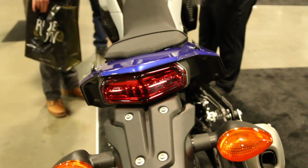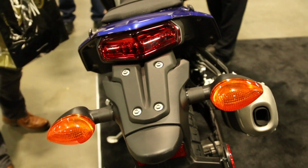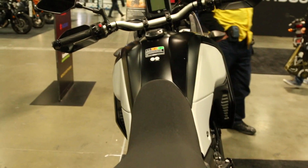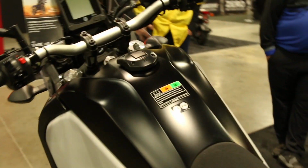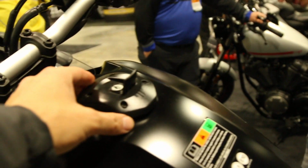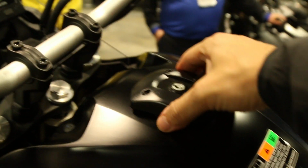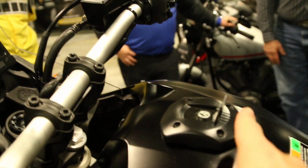And one of the great things about this particular one is it doesn't have a lot of technology. Look at those blinkers. Those blinkers look like they're on an old bike. And one thing I don't like is the gas cap. I believe you have to put the key in, twist it, and remove it and put it somewhere. I like the ones with hinges. It makes it much more convenient.